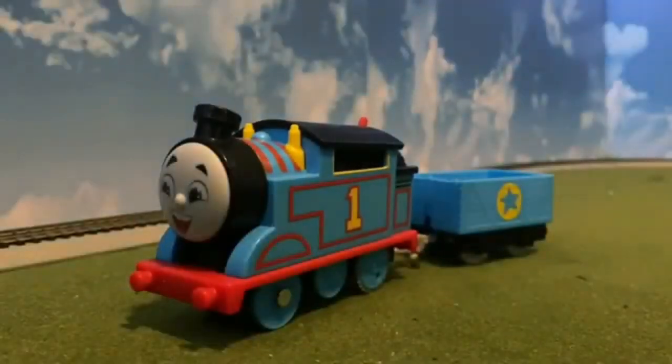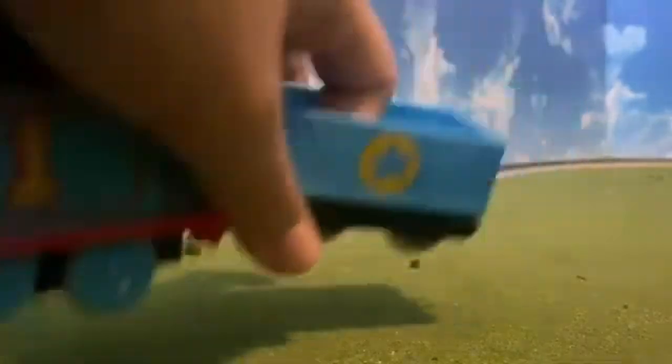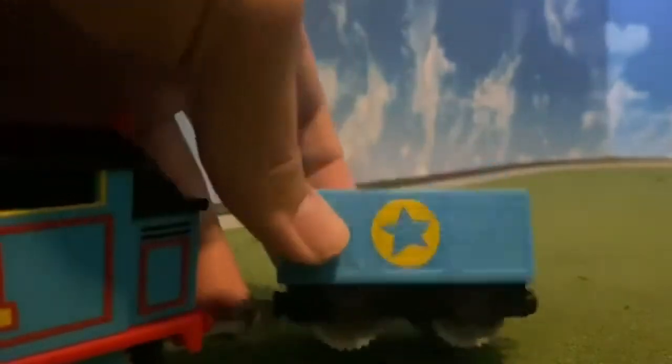And that's for a Pushalon model. So now let's go into the big ones, that being the Trackmaster ones. Here we have a regular Thomas, which brings this little cool Starball truck. I don't know how to describe this. I don't know what this even is for, so there's that.